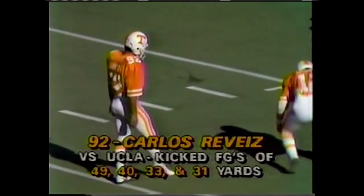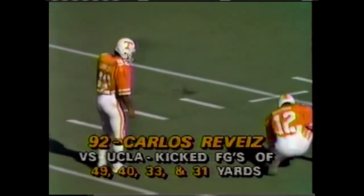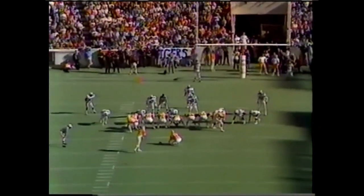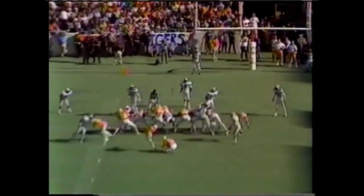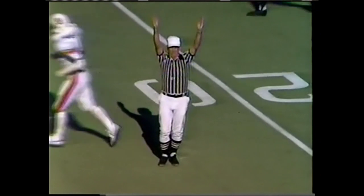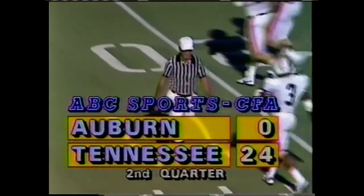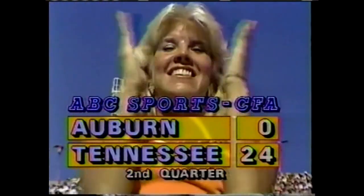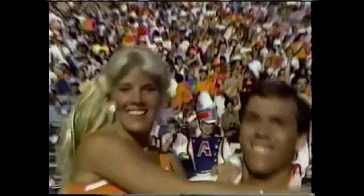Carlos Rivez, the younger brother of Fuad Rivez, who was so successful here. And Carlos is 4 for 4 in field goals against UCLA. Will try one from 27 yards. Crowd says it's good, and so do the officials. So Tennessee, at 2:11 to go in the first half, is out now to a 24-0 lead over the team ranked #1 coming into the game.